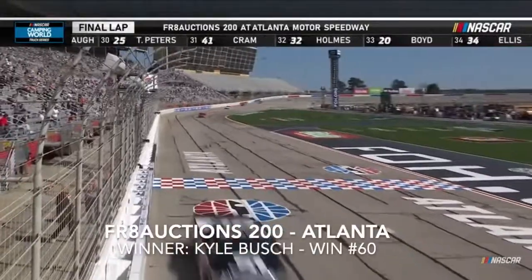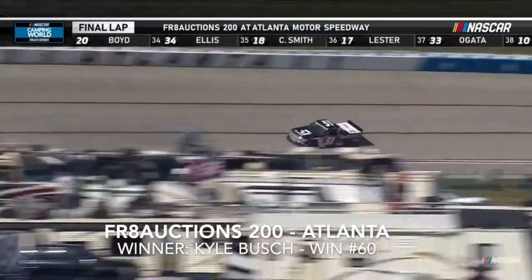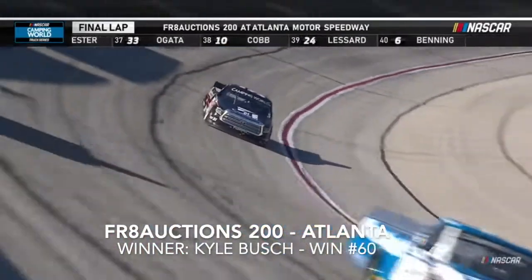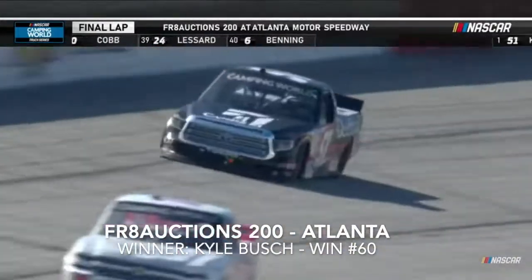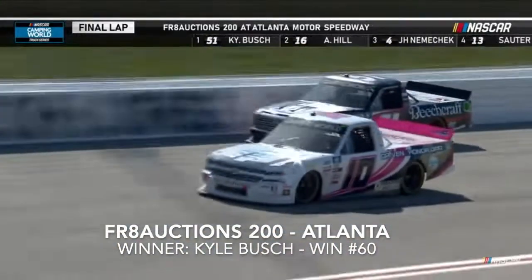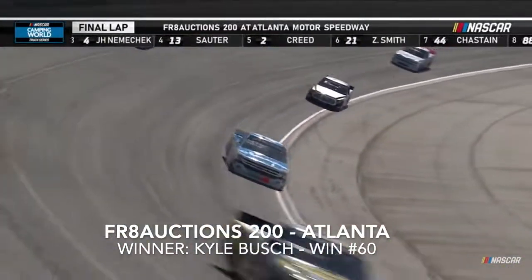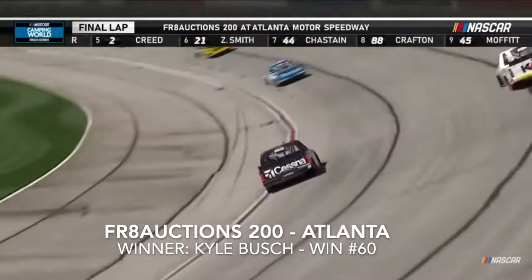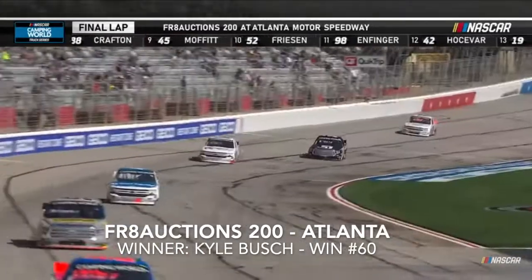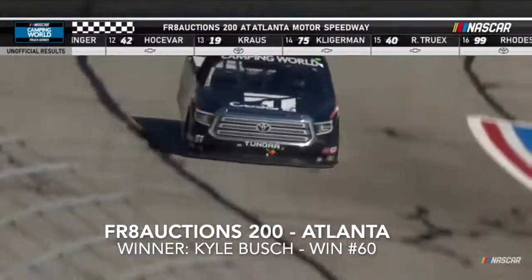He did it. One to go for Kyle Busch in Atlanta. A very comfortable lead at more than 4 seconds, and it has been a dominating performance this afternoon. Even though John Hunter Nemechek has the 2 stage wins, it has been Kyle that has been showing the way out front. He's led more than 100 laps today, and he is just about ready to put the finishing touch on another special day in Atlanta. His 6th Atlanta win, Kyle Busch, win number 60 in the Camping World Truck Series.